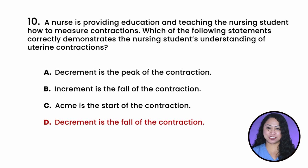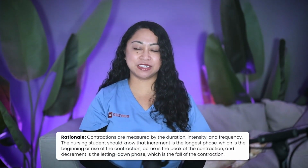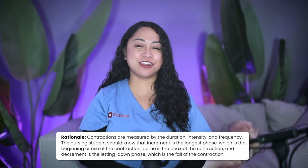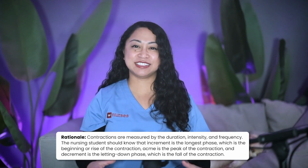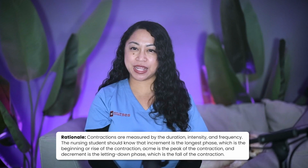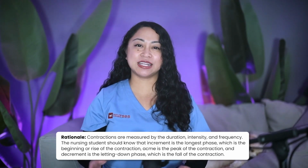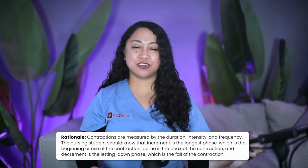Decrement is the fall of contraction. Rationale. Contractions are measured by the duration, intensity, and frequency. The nursing student should know that increment is the longest phase, which is the beginning or rise of the contraction. Acme is the peak of the contraction, and decrement is the letting down phase, which is the fall of the contraction.